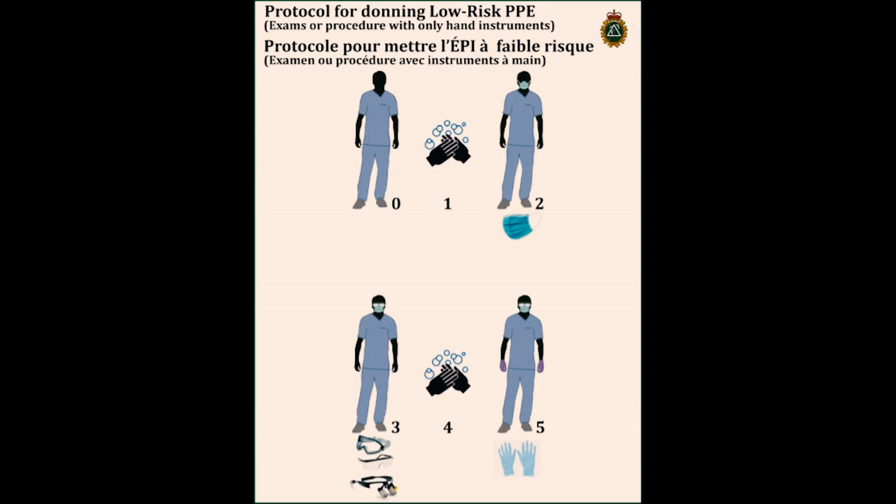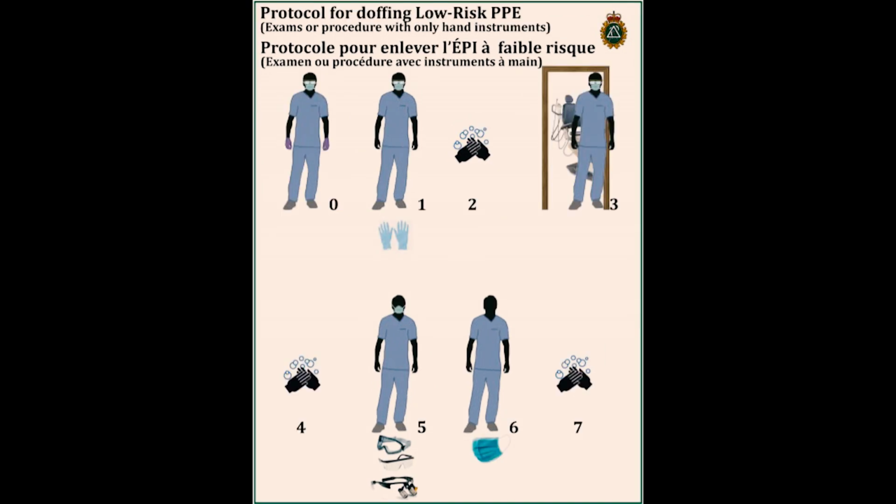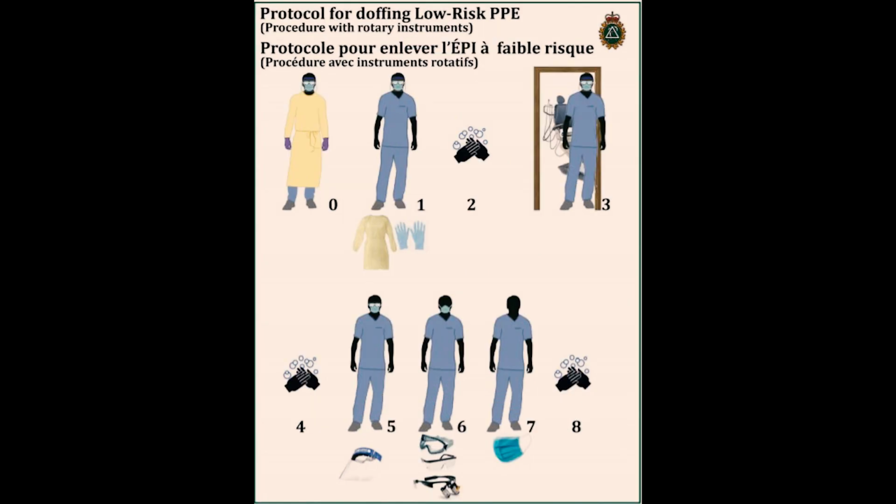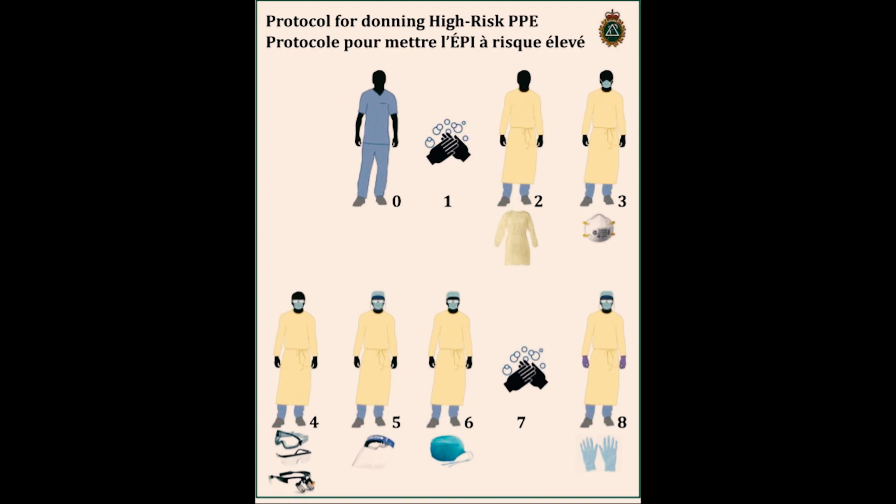Here we have illustrated the dress state for non-rotary low-risk procedures, such as exams and consultations. Note the sequence. And here we have the sequence for low-risk treatment that includes rotary instrumentation. Again, taking note of the sequence. And finally, here is the PPE and sequence for high-risk treatment.